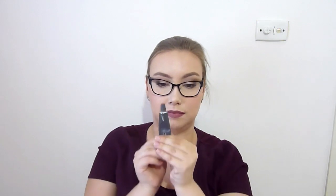Using the Belif Moisturizing and Firming Eye Cream. I really like how thick this is, so I don't use a lot of it. I used the Pink Miracle sample and it lasted me so long. And this is going to last me forever because it's so thick. You don't need much of it. I don't really know about firming, but it's really moisturizing and I quite like it. And then I use my Bite Agave Lip Mask. And that is my standard nighttime skincare routine.